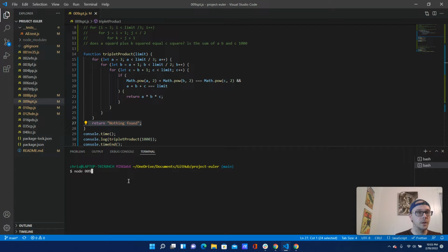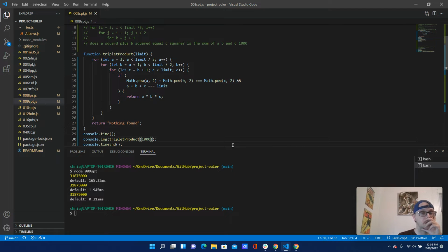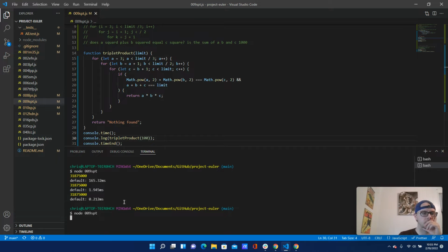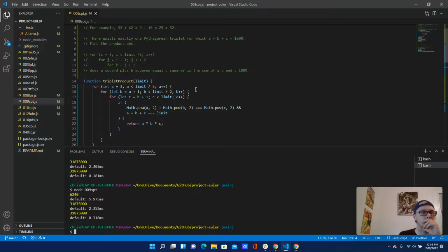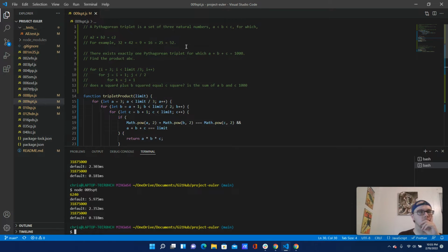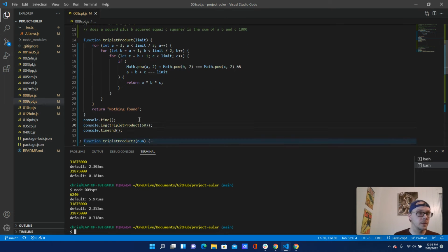So just to show you what this looks like, let's see, 009 D. So it does work. You can see that it's very slow. These are the two functions that I have below that speed it up. We can test it out. I believe 100 doesn't work, so let's go ahead and try that out. Yeah, nothing found. I believe 60 works. Let me test that out. Yeah, it does. And I think 12 should work too, right? Let's see if 12 works.